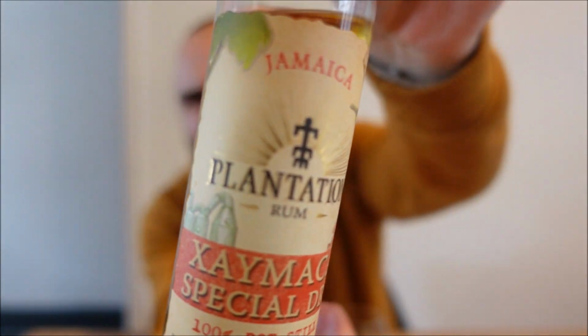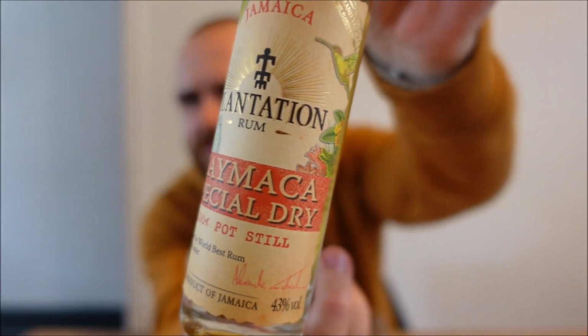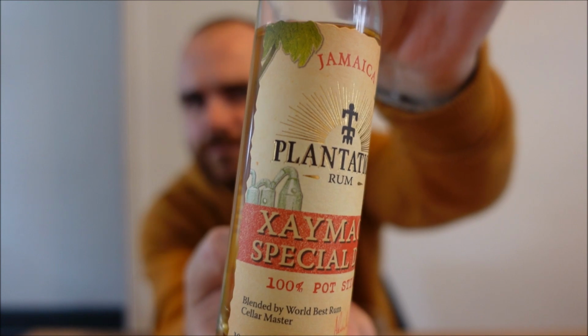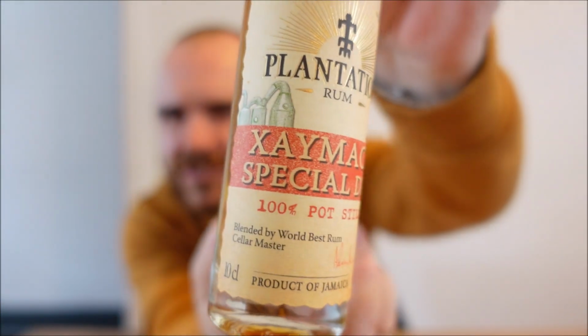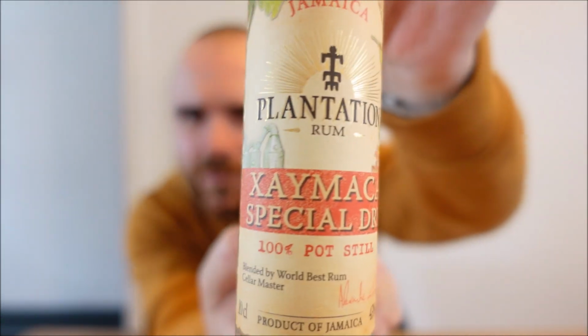Today, one of the more exciting types of rum in this set, the Plantation Xaymaca Special Dry, 100% pot still. Now, for people who aren't rum aficionados, you will see the unusual spelling of Jamaica, Xaymaca, pronounced Xaymaca. It's the original translation of, I suppose, not the slogan of Jamaica, but what Jamaica is known for to most people: the land of wood and water.